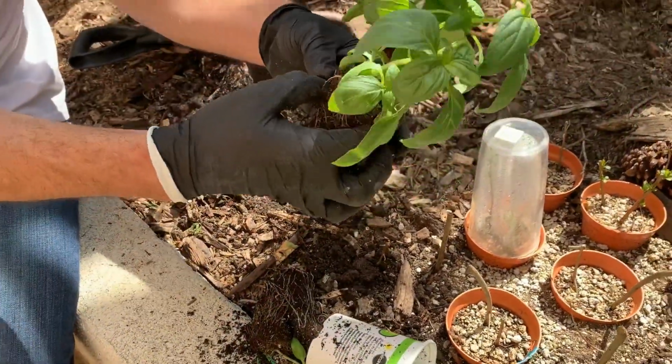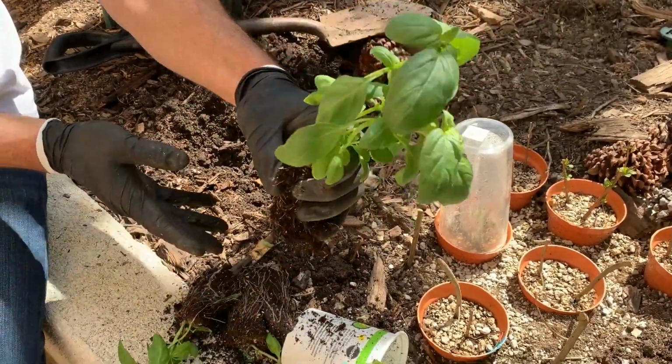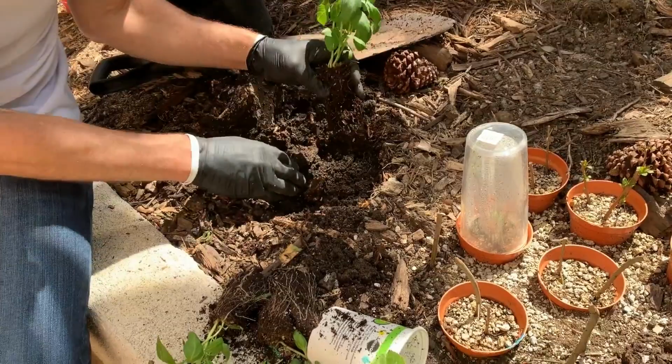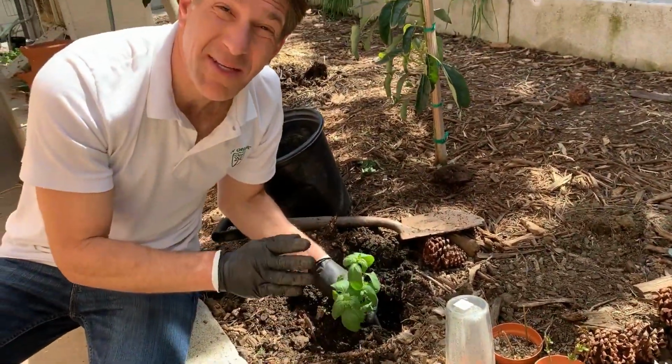And there's a couple more over here. My goal was to have 3, and we easily got 3 plants that we can plant at random places throughout the garden, and we'll now plant it. Again, we said with tomatoes to plant deep.